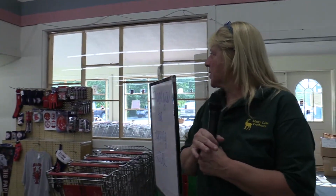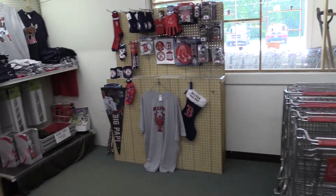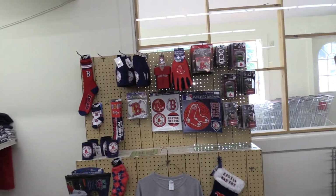This corner is more of a kid's corner or Red Sox corner. This stuff is probably not made in Maine, but it is printed. The t-shirts come from a company down in Unity, Maine.